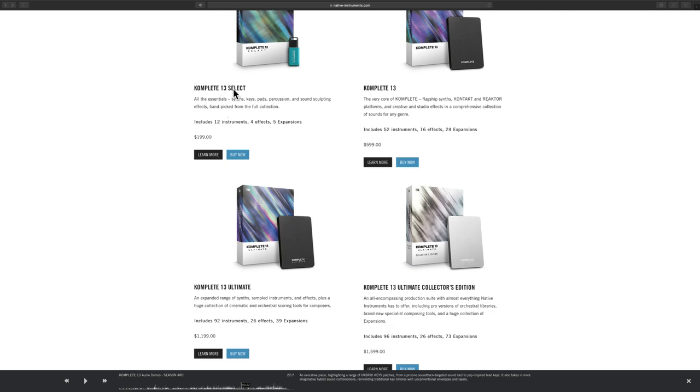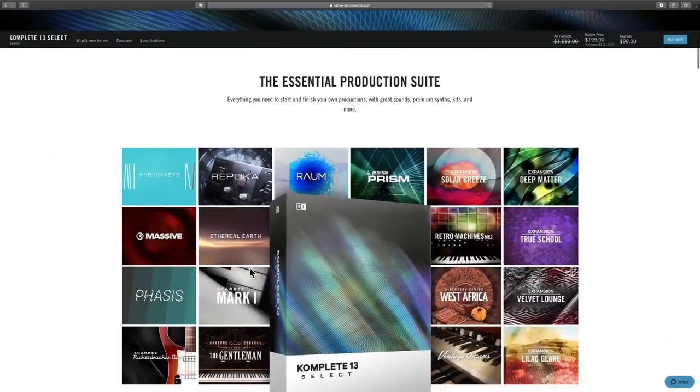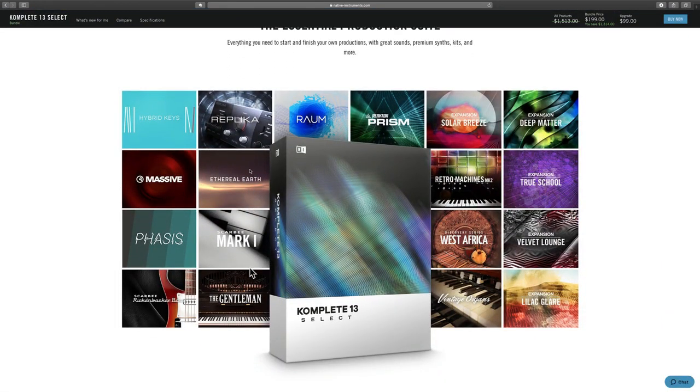So with Komplete 13 Select, you get 12 instruments, 4 effects, and 5 expansion packs. I don't know if those are Maschine or Massive expansions. We will check that out. Whereas with the Ultimate Collector's Edition, you get 96 instruments, 26 effects, and 73 expansions. Of course, there are packages right in between that. If we go to learn more, we see that here are the offerings with Select.